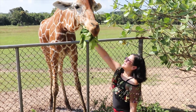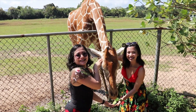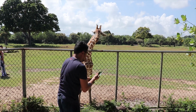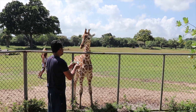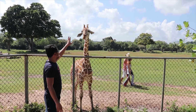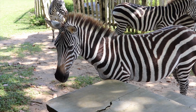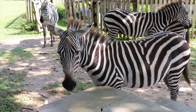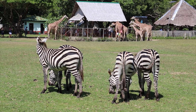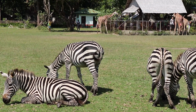They are totally harmless when you're inside the cage, but when there's no cage to separate them with humans, we were advised to keep distance as these giraffes can do back, side, and front kicks. And that also goes for zebras except for the side kick. The zebras don't do much movement and seems like satisfied to chill on certain spots.